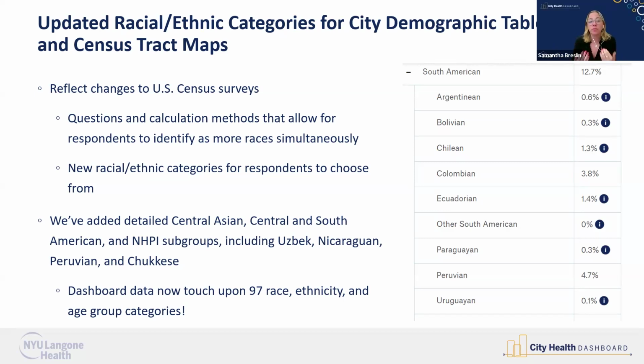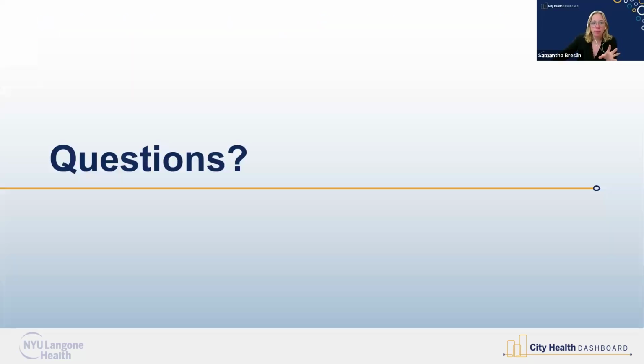So we now have more detailed categories for Central Asians, Central and South America, and Native Hawaiian and Pacific Islander subgroups. And you can see in this screenshot the example of the types of subgroups that we have for South America, for example. I wanted to highlight that with this update, we now have over 97 race, ethnicity, and age group categories that the user can choose to explore in their city. And so that's a lot of information.